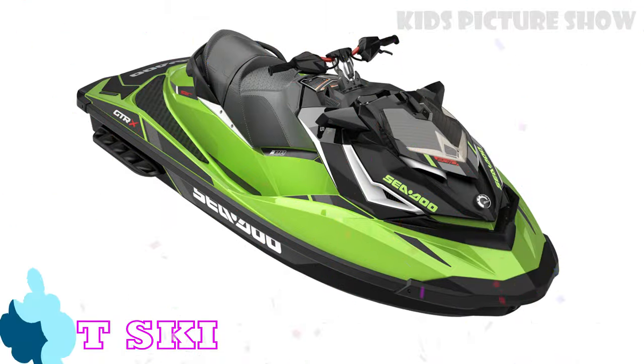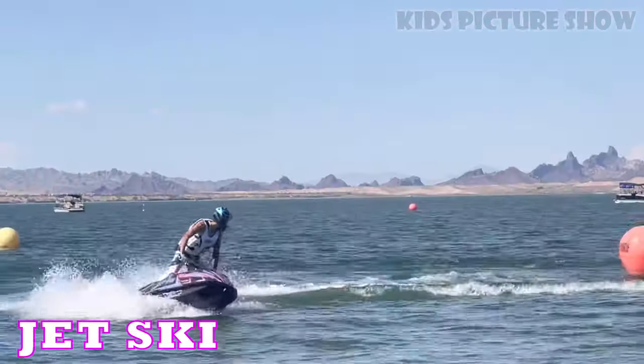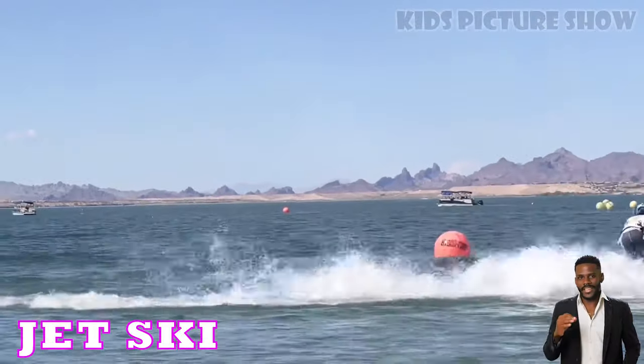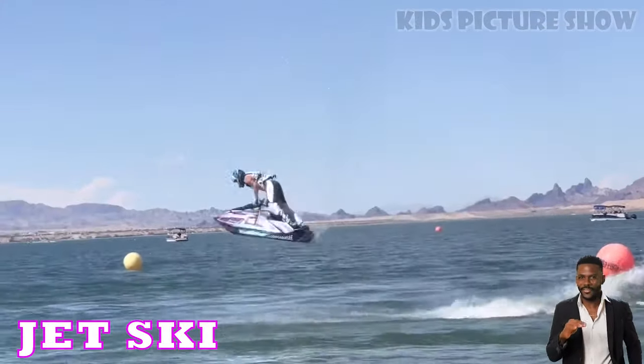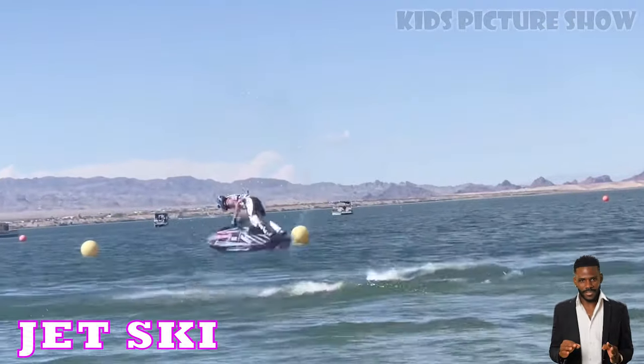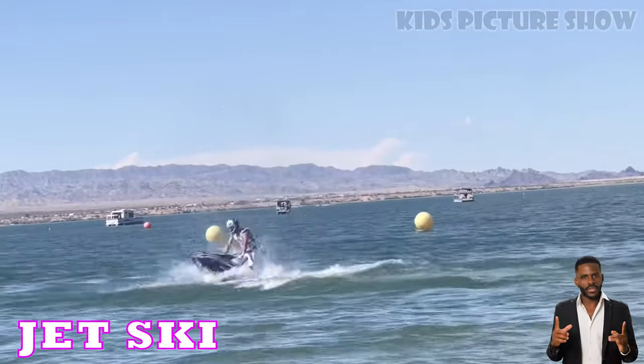Jet ski. A jet ski is a type of recreational watercraft primarily designed to accommodate only a small number of people sitting or standing on board rather than inside the vessel as on a boat.